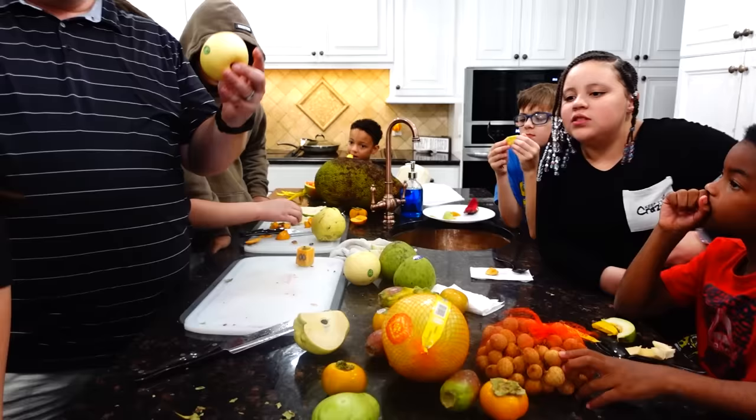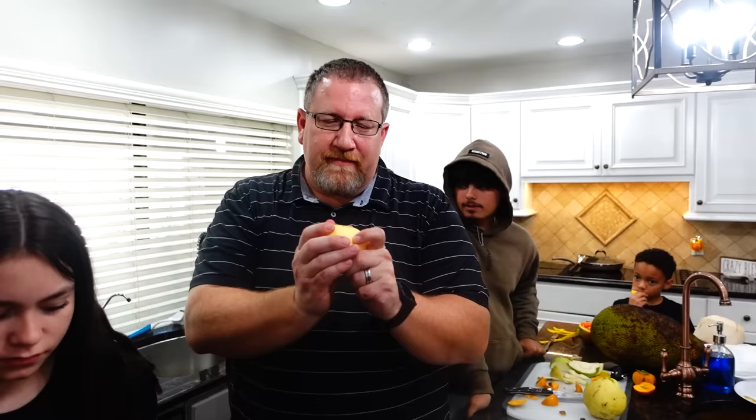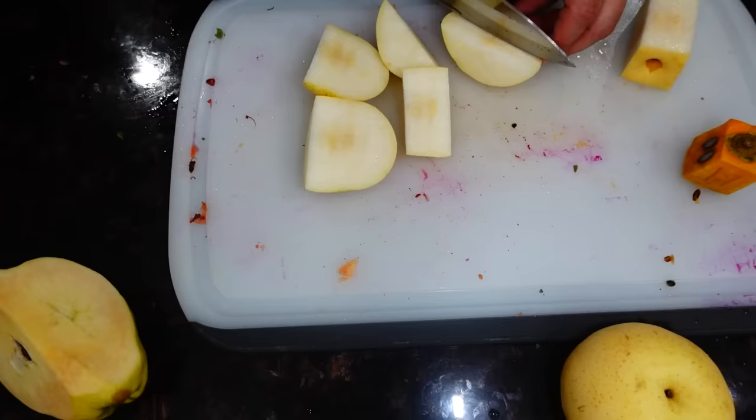This one looks like an apple, very much so, but it's called a sand pear. Oh, it does look like an apple. That actually looks really good. I'm gonna try that one too. I want to try that one.